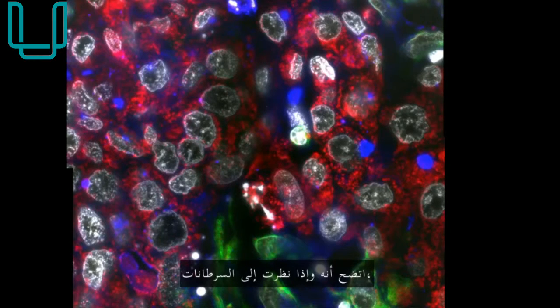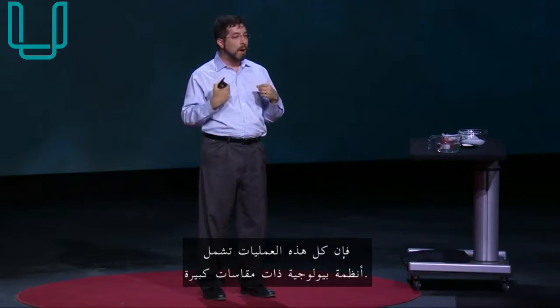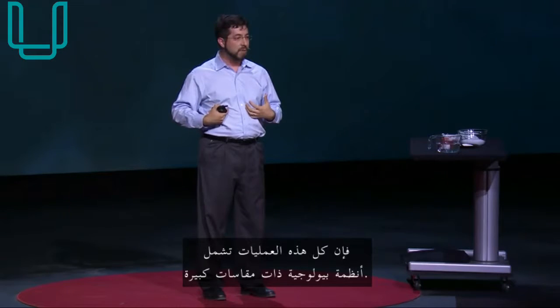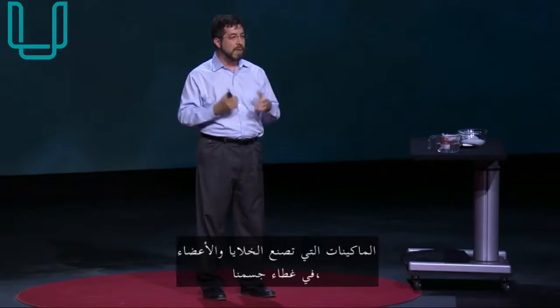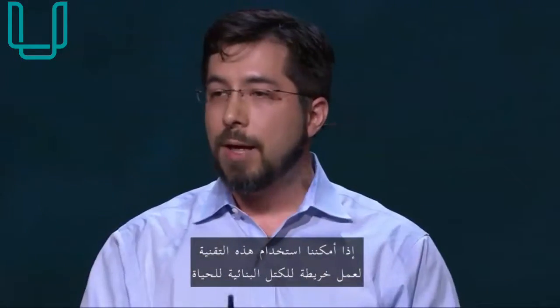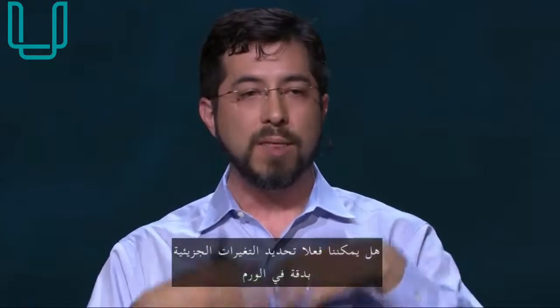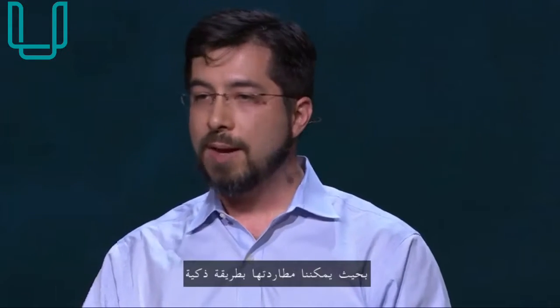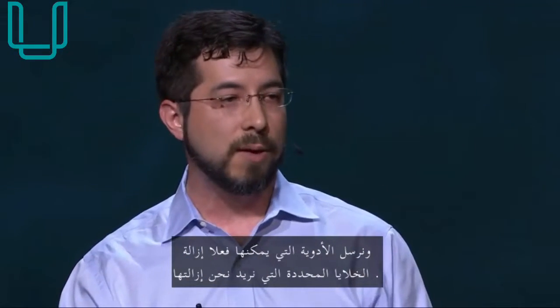And it turns out that if you look at cancers, if you look at the immune system, if you look at aging, if you look at development, all these processes are involving large-scale biological systems. But of course, the problems begin with those little nanoscale molecules, the machines that make the cells and the organs in our body tick. So what we're trying to do now is to figure out if we can actually use this technology to map the building blocks of life in a wide variety of diseases. Can we actually pinpoint the molecular changes in a tumor so that we can actually go after it in a smart way and deliver drugs that might wipe out exactly the cells that we want to?